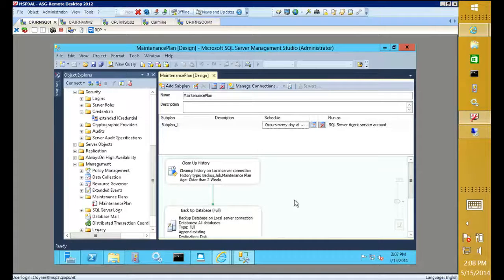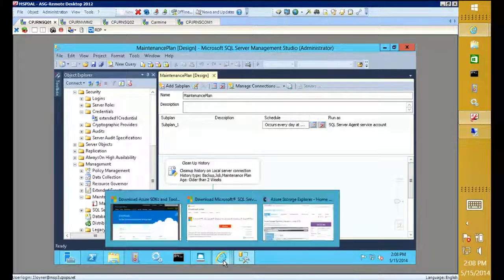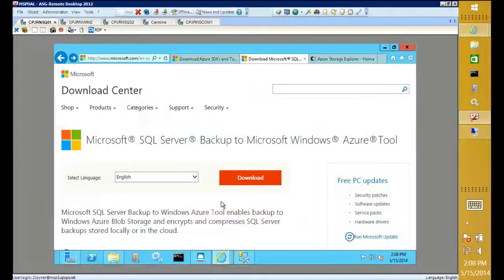So the first is the Microsoft SQL Server Backup to Azure tool. This is a tool that Microsoft makes available for all editions of SQL Server, not just the newer versions. The newer versions, SQL Server 2012 with the latest updates and especially SQL Server 2014, have built-in features that even further accelerate use of Azure as an extension of your SQL backup. But even if you have an older version of SQL, you can take advantage of this tool.